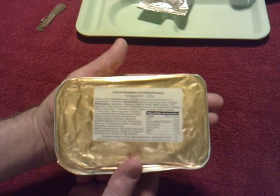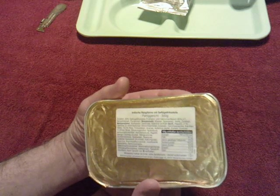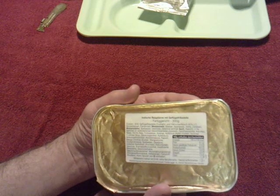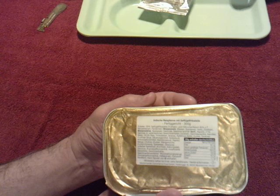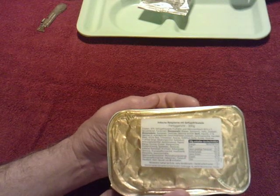We have, let's see, in the Indian rest. Possibly Indian style meat and sauce, meat and rice. Might be some kind of curry. I don't know. I'll do a little further translation.